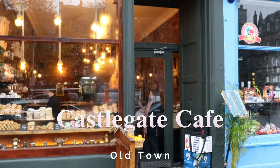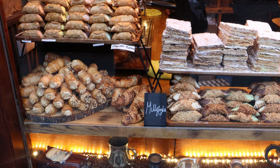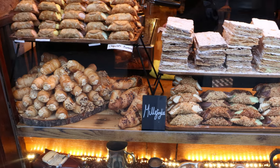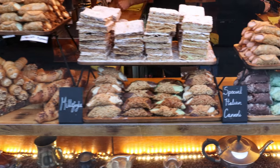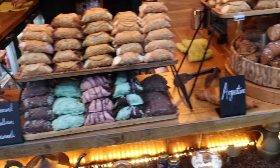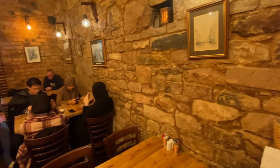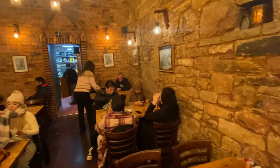Right, I'm gonna introduce you guys to the Castlegate Cafe. Come with me to explore this nice cafe in the heart of the Old Town, Grassmarket Square. Castlegate Cafe, in my opinion, has to be the best cafe I've ever been to. Just before you go in, you've got some nice pastries on display. This place is still new. It's only 4 months old and they're doing big things. When you come inside, it might look small, but it's nice and cozy.